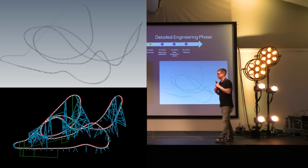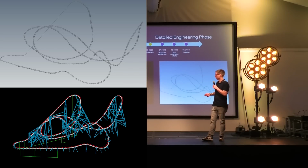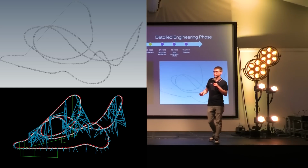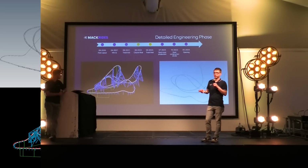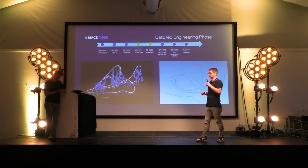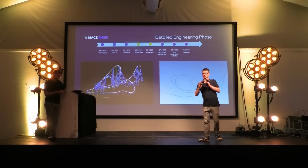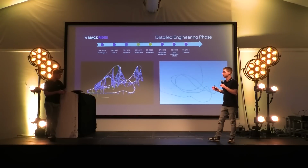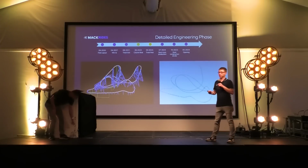Yeah, one very important milestone is a column lock. You see here on the left our column iterations. We talk to the customer, who tells us where we can put columns and where maybe we can't. Here, for example, Merlin didn't want to have any columns inside the lake, so inside the sea, and so we had to push the columns to a longer distance than we are used to.